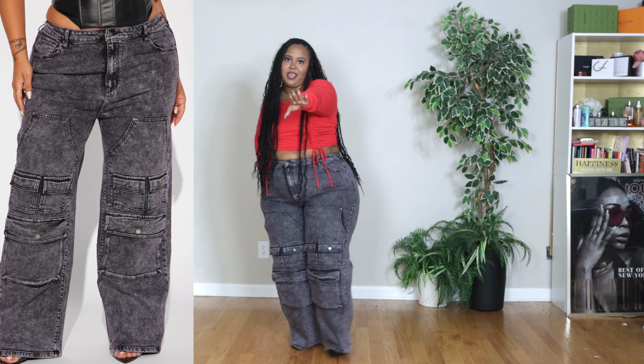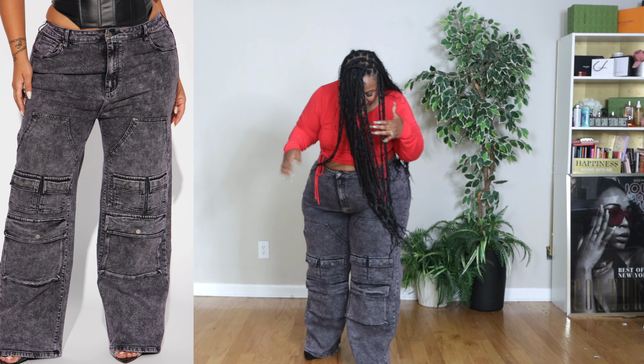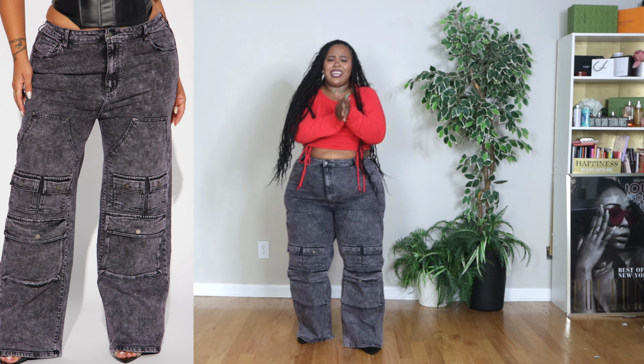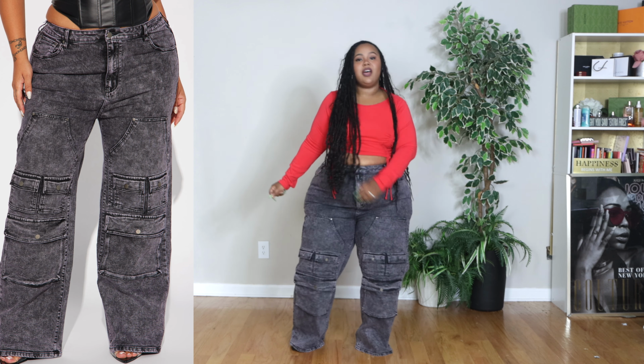Not too much. I love these. Love the wash. Love that they are cargo oversized that actually fit this body. They actually fit this body. Okay, let's keep going.